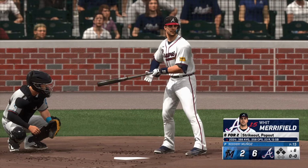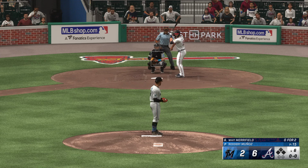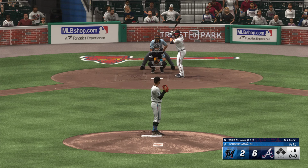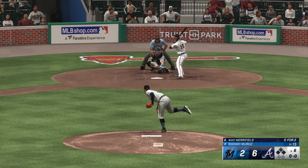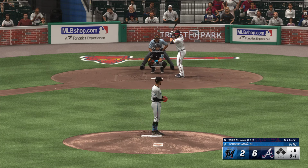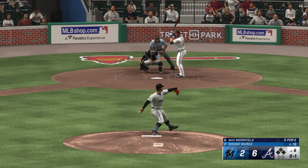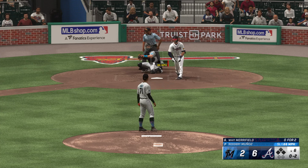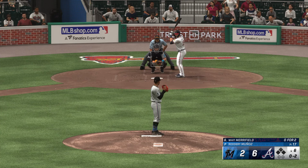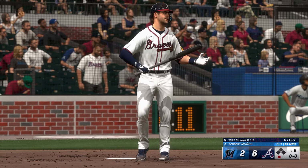Bottom of the inning, digging in, Whit Merrifield, the second baseman. And the pitch. Bottom of the zone and a called strike. Swings through that one for strike two. Swings and misses. And now one away.